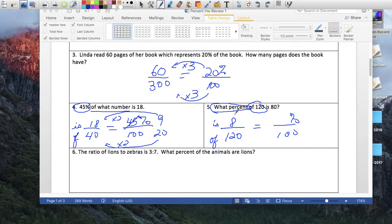Can I divide this by 10? 80 divided by 10 is 8, and 120 divided by 10 is 12. Is there a relationship between 12 and 100? It's going to be a decimal one, but we can use it. So 100 divided by 12, no, there isn't. Divided by 5, that still doesn't help me.